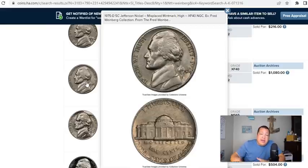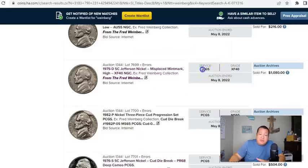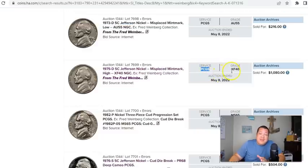Well, guess what, guys? This one right here, it looks like it came straight out of change based off of condition. XF40, all right, that's a pretty well circulated grade. Ended up selling for $1,080. Again, if you found a coin like this, okay, it's really a toss-up on whether or not you actually want to send it off to a third-party grader or just sell it as a raw coin. I think you could do good either way.